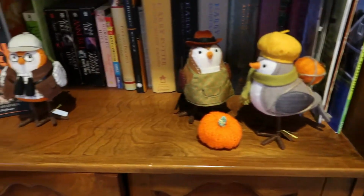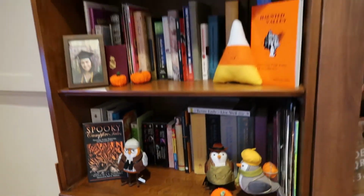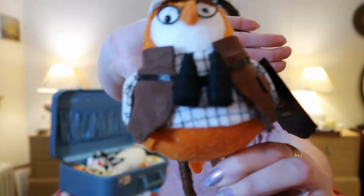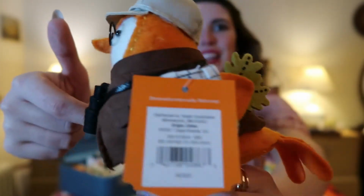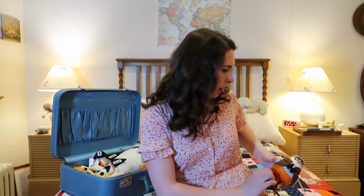The last one, his name is Speck. He's so cute. I absolutely adore him because he's a little bird watcher bird. He's got his little spectacles and he's got his binoculars and he's holding some leaves. I don't know where I'm going to put them yet, but I'm very excited. I don't know if I'm going to try and collect more Target birds in the future, but we'll see.